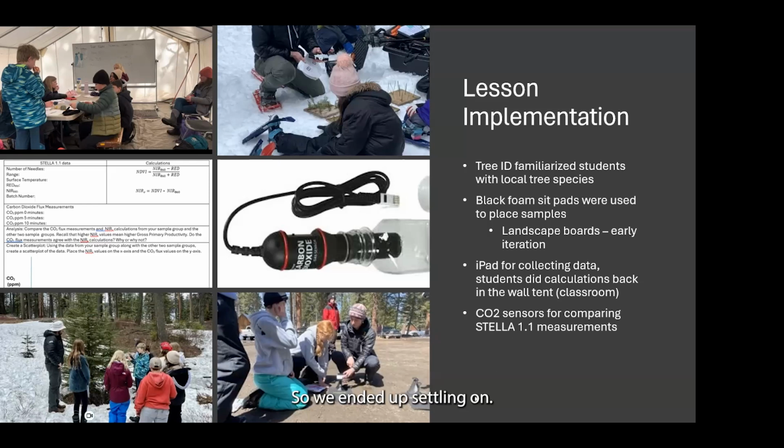So we ended up settling on this, and here's a picture of Tyler. I hope you don't mind I used a picture of you in my presentation. Here is Tyler using the Stellas with these black foam sit pads. We have these sit pads that we take out into the park just for kids to sit on the ground, for insulation and to stay dry. They're pretty flat as far as the color. It's very uniform, and it was easy for us to get the needle samples in a uniform orientation. So we used these sit pads to sample when we actually took the sample. And here you can see Tyler is using one of the 3D printed stands we found on the Stella website. This was a nice tool that helped us standardize the distance that the Stellas were recording the samples from.